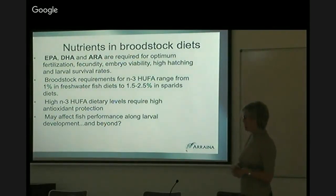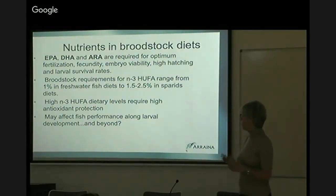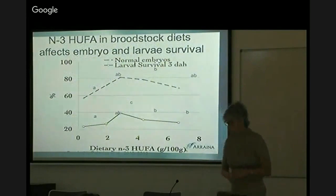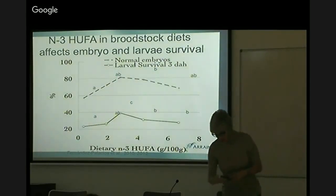So the requirements for these fatty acids for freshwater fish are around 1%, whereas in sparids, for instance, we have seen that depending on the species and on the diet as well, it can range from 1.5 to 2.5. But this high amount of omega-3 also makes the diet require antioxidant protection. Okay, well, this is only just an example of many other studies that have been conducted, where we had here different levels.